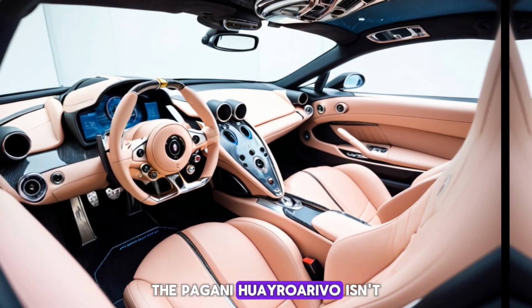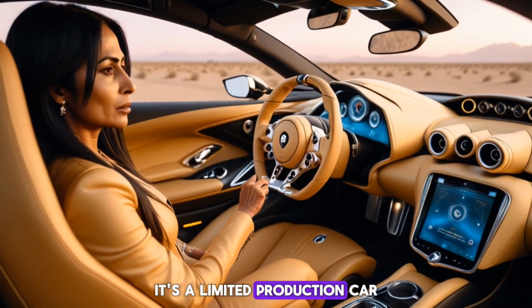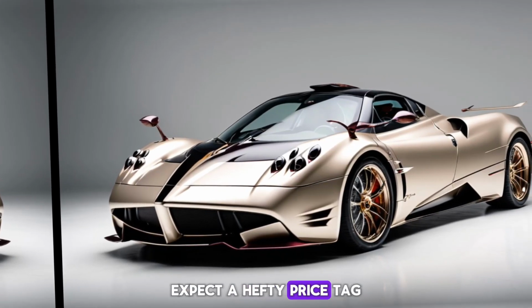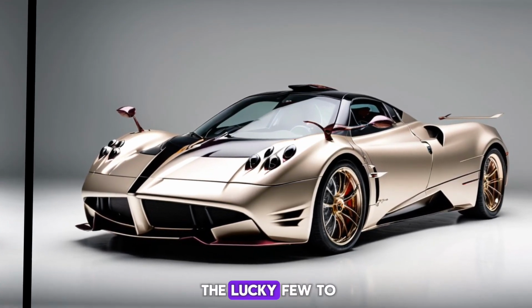An exclusive club. The Pagani Huayra R Evo isn't for everyone. It's a limited production car built for a select group of track-focused enthusiasts. Expect a hefty price tag and an equally demanding application process to become one of the lucky few to own this hypercar.